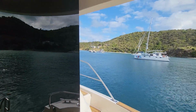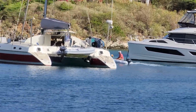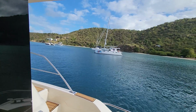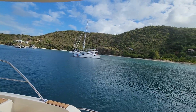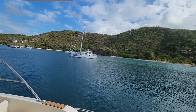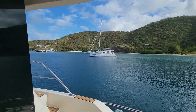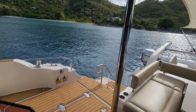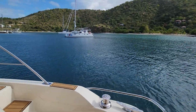I just see Aaron's taking the dogs to the beach. They've got 2 dogs on board, so he's taking the dogs to the beach this morning for their morning walk. But like with the binocular here, of course I can't show you the view through it, but I sight on them. They're 155 feet away from me right now, and I've got about 150 feet of chain out, scope on my anchor, because I'm in about 30 feet of water.